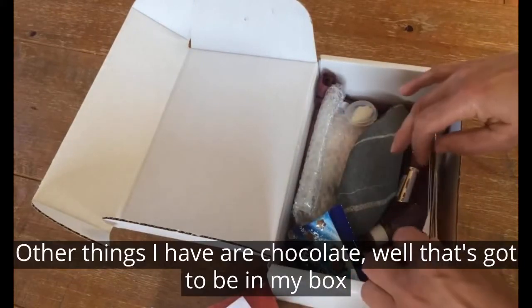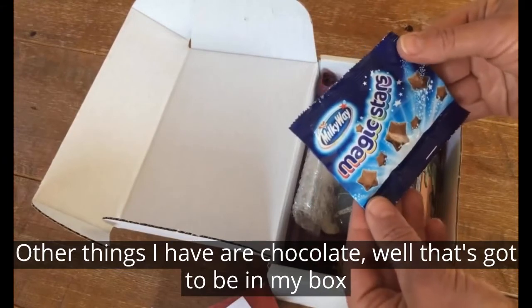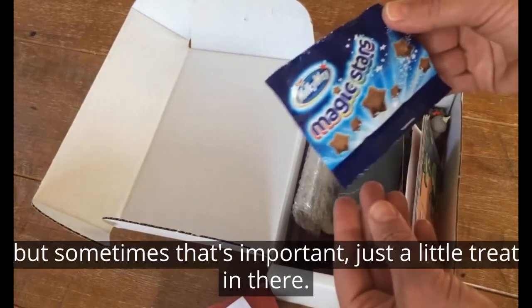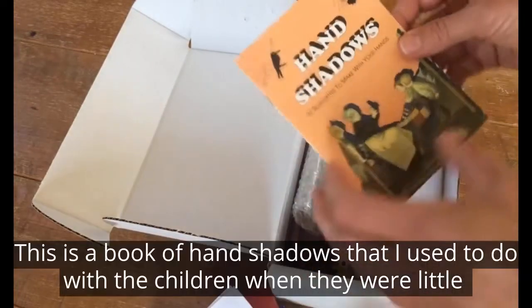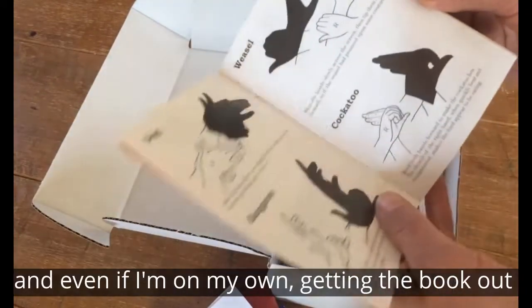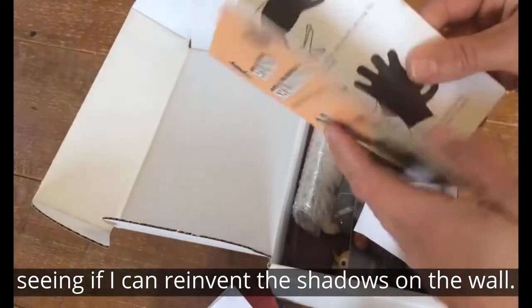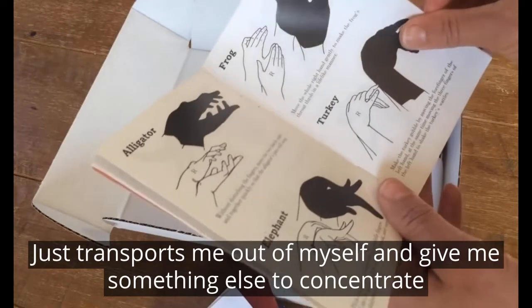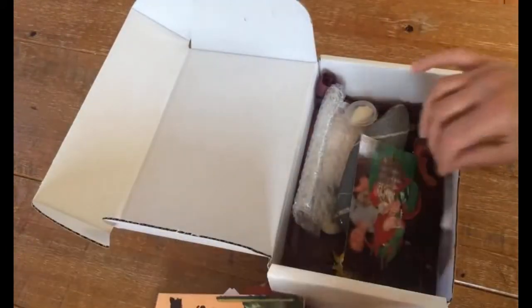Other things I have are chocolate. Well, that's got to be in my box, and sometimes needs replenishing, I have to be honest, but sometimes that's important, just a little treat in there. This is a book of hand shadows that I used to do with the children when they were little. And even if I'm on my own, getting the book out, seeing if I can reinvent these shadows on the wall, just transports me out of myself and gives me something else to concentrate and think about. And that can just top up my battery sometimes.